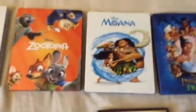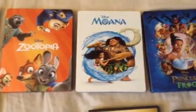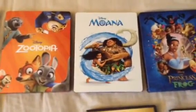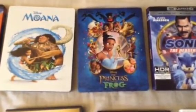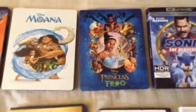We got Moana. Seen this movie. It is pretty fantastic. I really do love watching me some Moana. We got The Princess and the Frog. This is an awesome movie. I really do enjoy watching this.